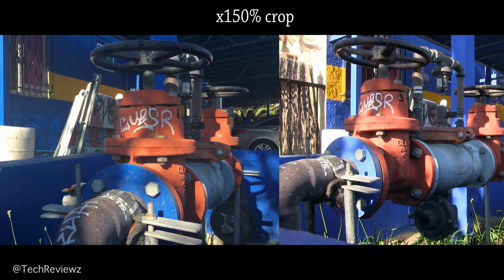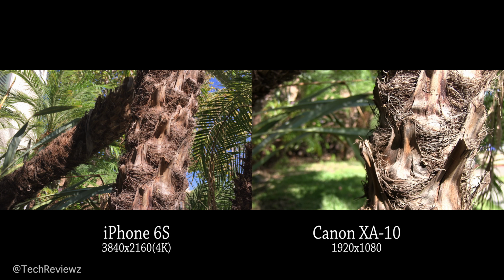Also, you have to keep in mind, if you shoot in 4K, the file sizes are much bigger. For about a minute is about 350 or so megabytes versus about 200 megabytes in 1080p just for a minute. So do the math. If you do 3 minutes, you have a gigabyte.